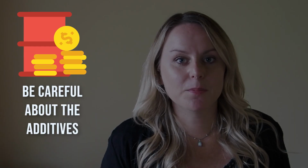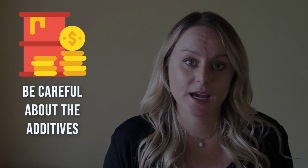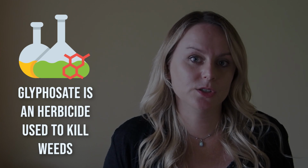Even things like protein powders. They are adding things like heavy metals and a lot of thickeners that are really damaging to your gut over time. Things like gluten, it's not necessarily the gluten that's the problem. It's typically the glyphosate that is being sprayed on the food that is really irritating to the gut.